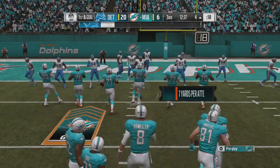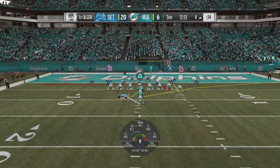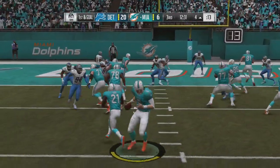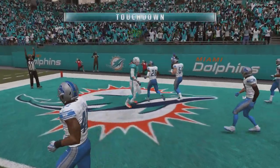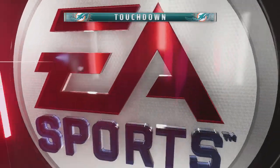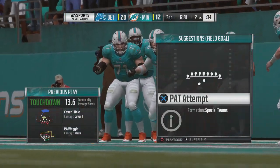Obviously, this has not been a banner game throwing the football. So what you got to do, you got to kind of down focus, don't you think? Find the tight end, take some easier completions. The interception last drive, there he hit, and that is caught. Touchdown, Miami. Mike Gesicki with his first career NFL touchdown.